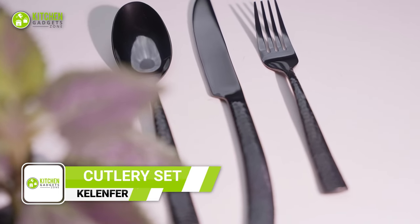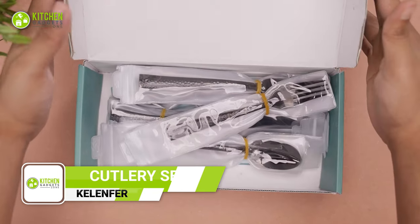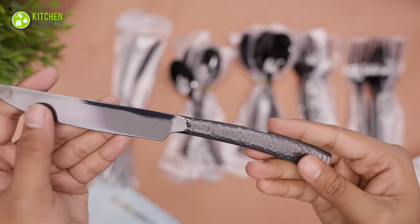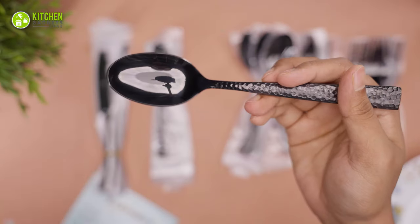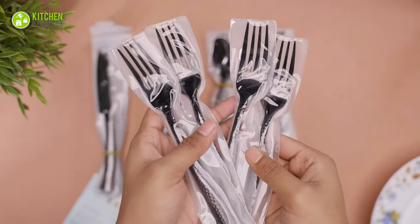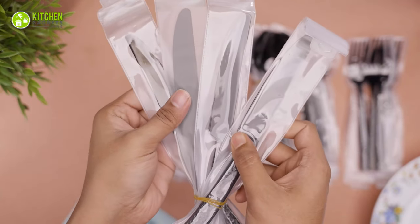Elevate fine dining experience with the Kellenfer cutlery set. The sleek and beautiful set comes with 20 pieces of flatware, including dinner knives, forks, spoons, salad forks, and teaspoons. That means you get 4 pieces of each cutlery to present alongside your full course meal.